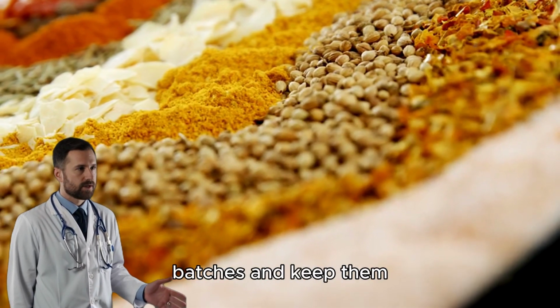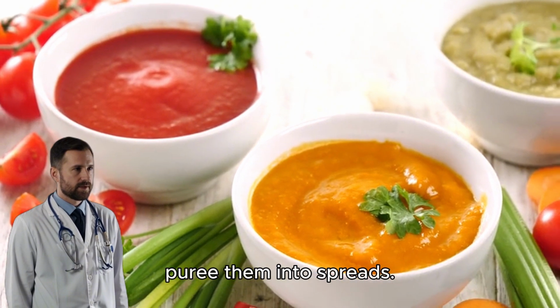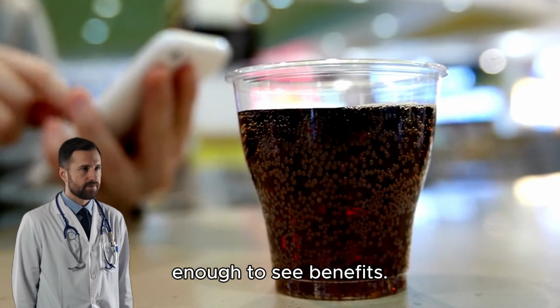Cook lentils in big batches and keep them ready in your fridge. Use them in soups, stews, or salads, or puree them into spreads. If you're new to pulses, start slow. Just a half-cup serving a few times a week is enough to see benefits.